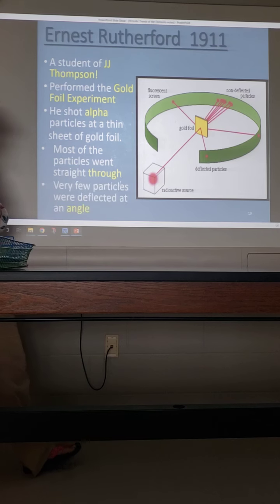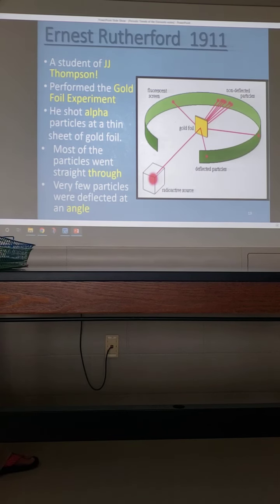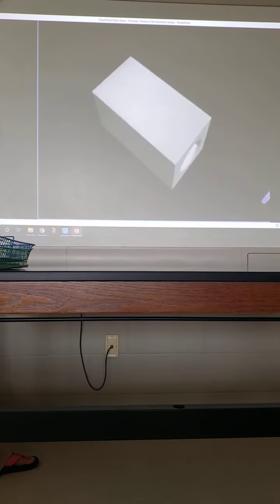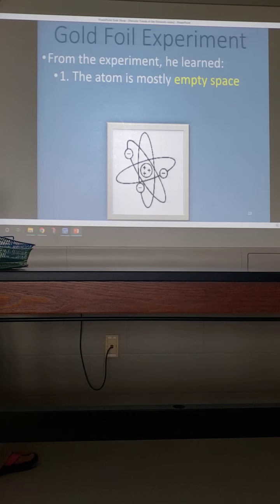Okay. So when those few particles were deflected at those weird angles, it gave them the opportunity to come up with two very important explanations or discoveries, I guess. Okay. And so we watched the videos yesterday, and so from this, it clarified that the atom is mostly empty space.